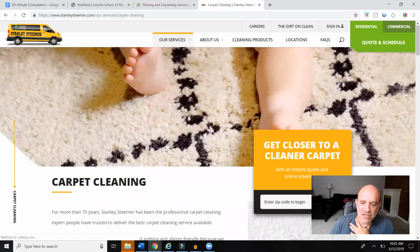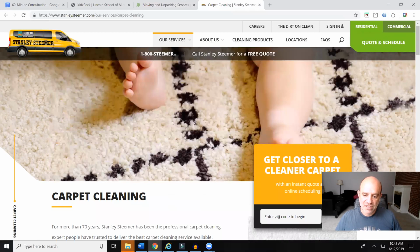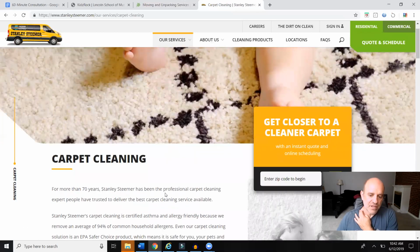Okay, this is really good. Looking above the fold here, we can see, and this is always really encouraging to have a call to action here. We can see it above the fold. We can put in our zip code and get a quote right away.